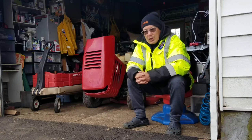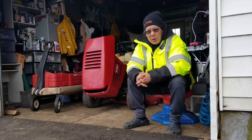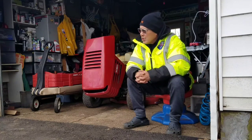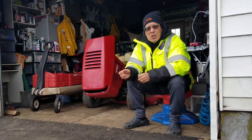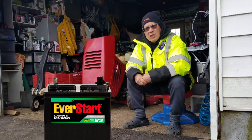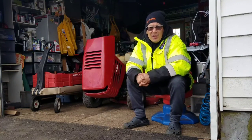So you know what I did? I checked Advanced Auto Parts. A lot of them have closed down also, but the one near me is still open. So get this. They've got a 160 cold cranking amp battery for $22.99. That's even cheaper than the Walmart one, but the Walmart one is $24.97, and it's 230 cold crank amps. It's a difference of quite a bit, like 70 cold cranking amps.